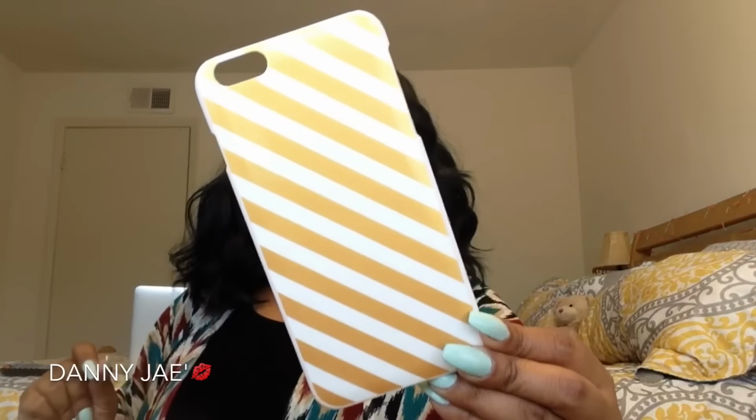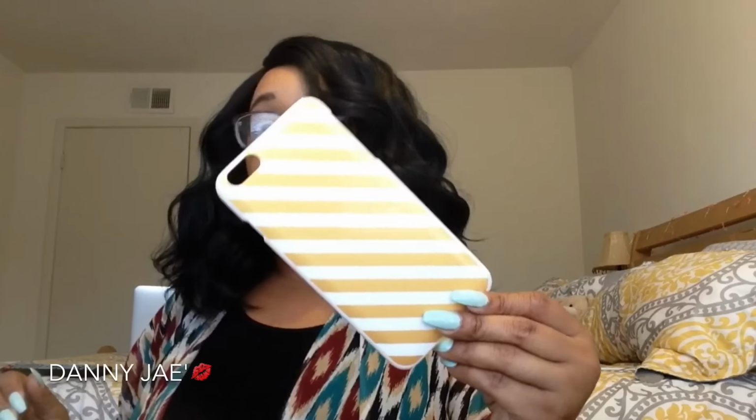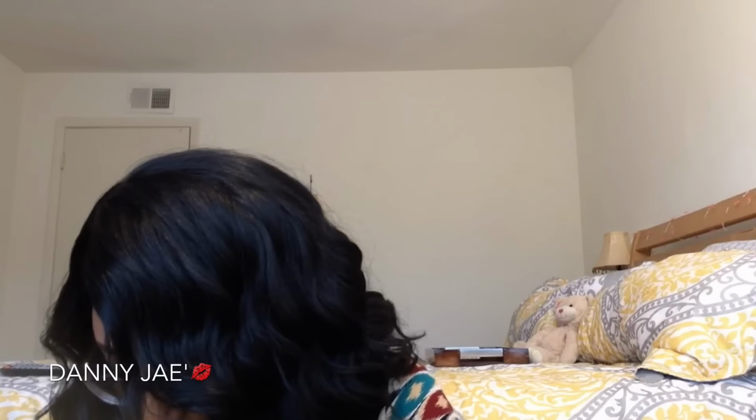My next case is going to be this case right here. And I know for sure I got this from the Target bargain section. So it was like maybe $5, maybe $3. But this was in the Target bargain section. And it's just white and gold stripes. So it's just something cute to pop on when you want to add some color.